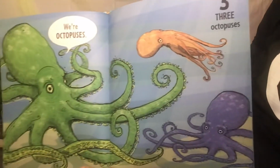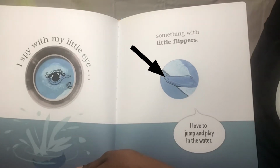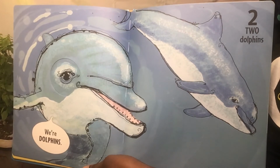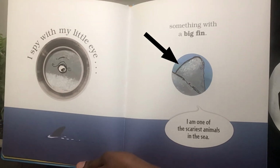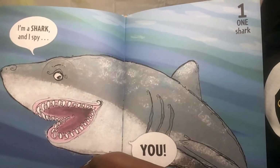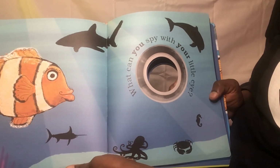3 octopuses. I spy with my little eye something with little flippers. I love to jump and play in the water. We are dolphins. 2 dolphins. I spy with my little eye something with a big fin. I am one of the scariest animals in the sea. I'm a shark and I spy you. 1 shark. What can you spy with your little eye?